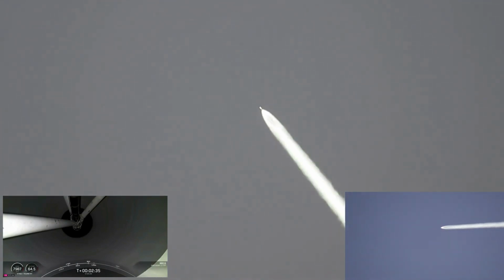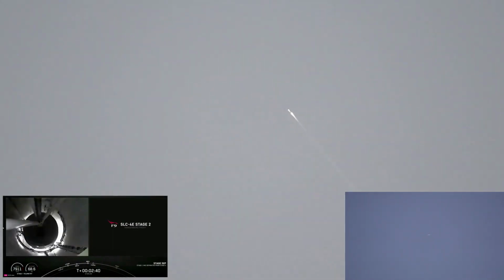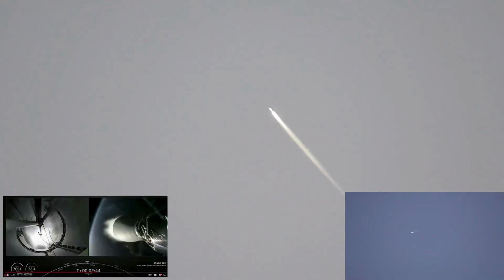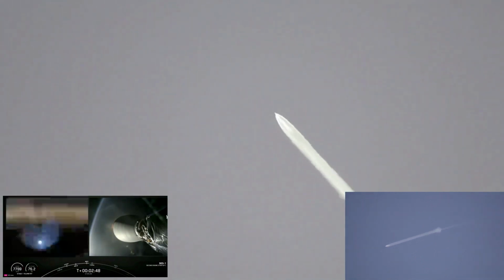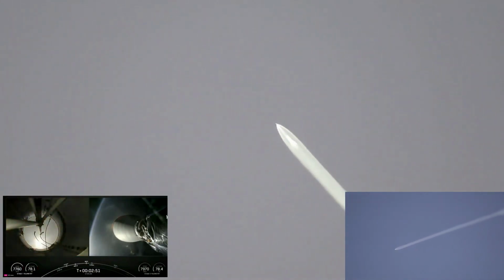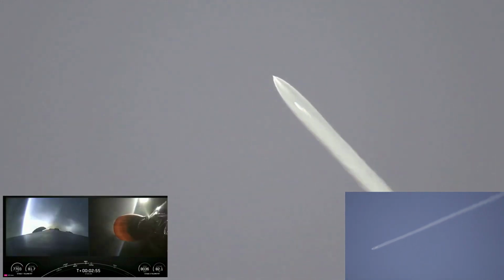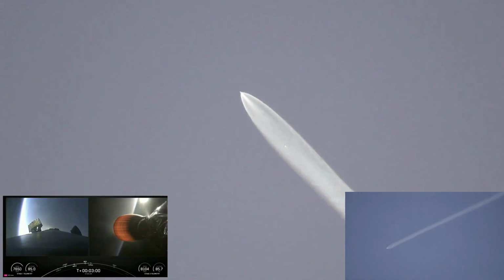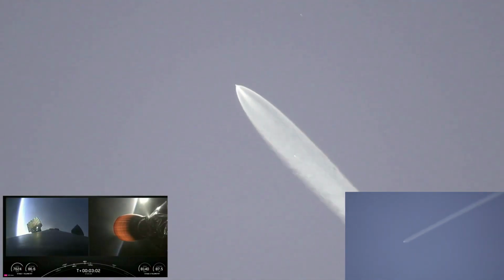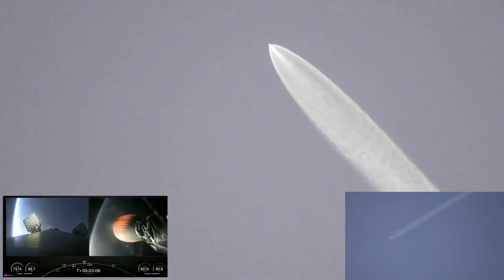Main engine cutoff. Stage separation confirmed. And second stage ignition. And all great call outs and some great visuals of both the Falcon 9 second stage and first stage, as you see the hypersonic grid fins deploying on the first stage booster, tail number B1081 in the SpaceX fleet.